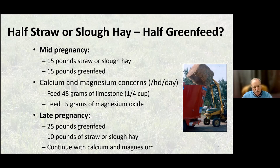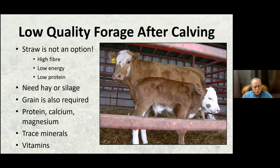So it all depends on the quality of the feed that you have, what the feed test reports say, and it's putting the puzzle together so that everything fits and you don't run into a deficiency situation. Low quality forages after calving. In this situation, straw is not an option due to the high fiber, low energy, and low protein content.